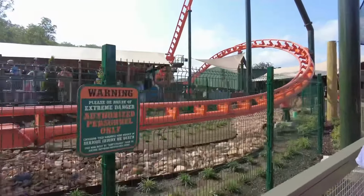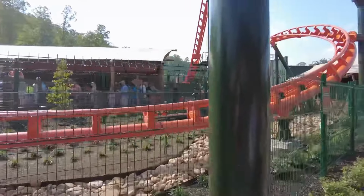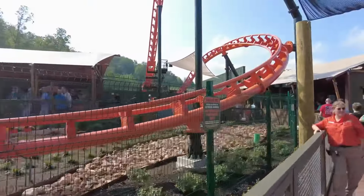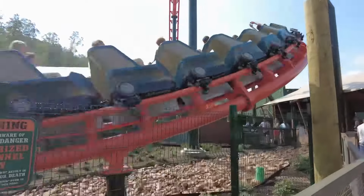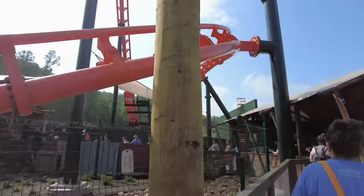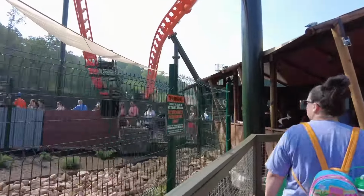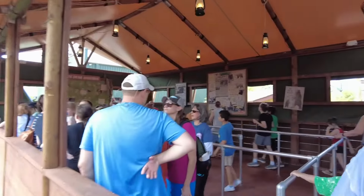You can see the track right there. You walk right by it. This is right as you come out of the initial launch. It looks like we might get to hear one. Here it comes. There it goes. All right, so we are now over into the second queue building.